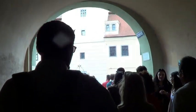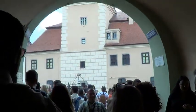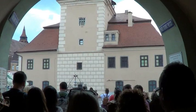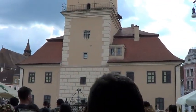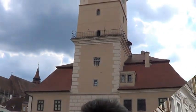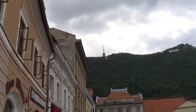We are now moving towards the council square. This is the heart of Brasov. There are many restaurants, eateries and coffee shops, and it is filled with tourists.